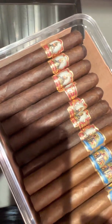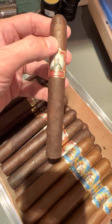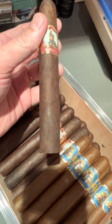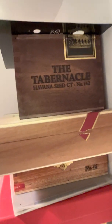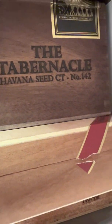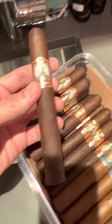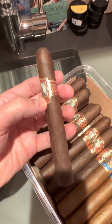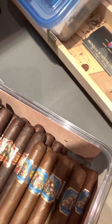I bought the Havana Seed, a gorgeous cigar. Really enjoying these. I believe this was a 52 ring gauge, or maybe it could have been a 54. I think it's a 52 ring gauge. There's the box up there. It's the Tabernacle, the Havana Seed CT142, which I believe the CT is for Connecticut broadleaf, but again, not 100% sure of that. I've tried a couple of these. They're absolutely gorgeous. So I bought a box of those.